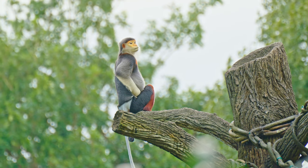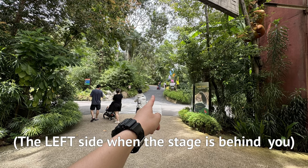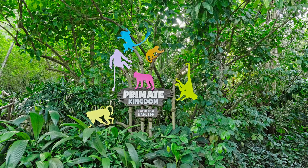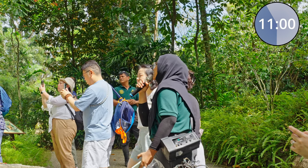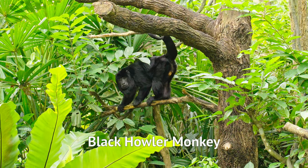Now, we are going to visit our more distant relatives. Exit via the big gate and head straight into the primate kingdom. We will be just in time for the keeper talk at 11 o'clock. The keeper will bring you around to meet the residents.